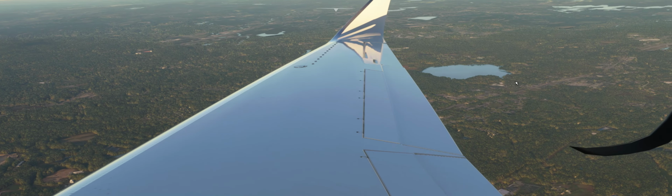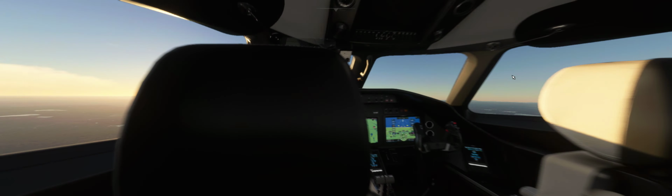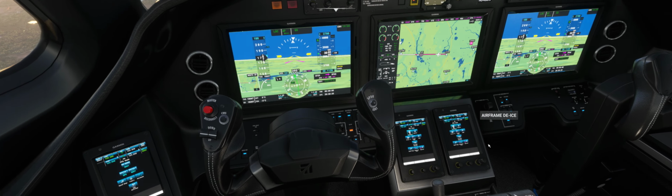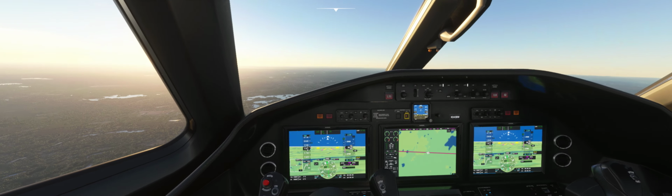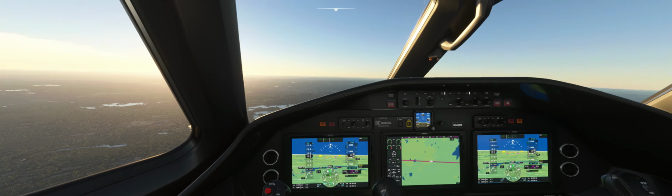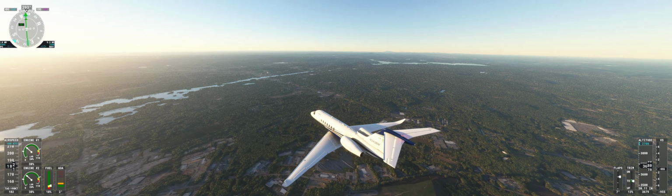Worcester Tower, Cessna November 3 4 3 Bravo Whiskey is going missed. Going missed. Oh shit. Well, we're just gonna fly this, okay, friends? We're on the glide slope. That's the good news. We're gonna go outside. This is where we froze it up last time. Let's see if it happens again.